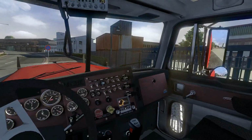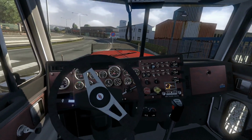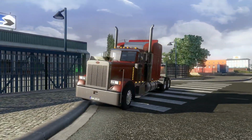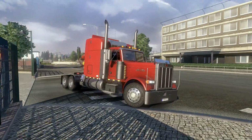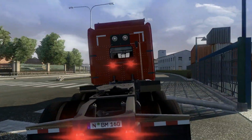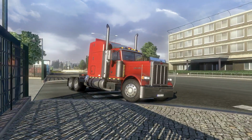What is your favourite Peterbilt truck? Is it the 379 or the 351? Are you a classic kind of guy? Do you like the classic trucks? I don't think this is new. I'd say this is probably about 10 years old, this 379. Yes, which Peterbilt truck do you like and why?